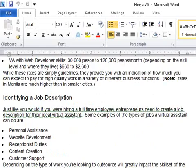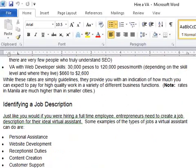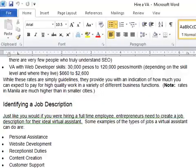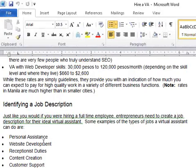We're making progress here. One of the things you want to remember is you have to always create a job description. Okay. Remember in the beginning we talked about defining a specific task, and identifying your long-term needs. You need to be able to document that and articulate that. So these are high-level subjects in customer support, content creation, personal assistance, website development. You need to elaborate on each of these.